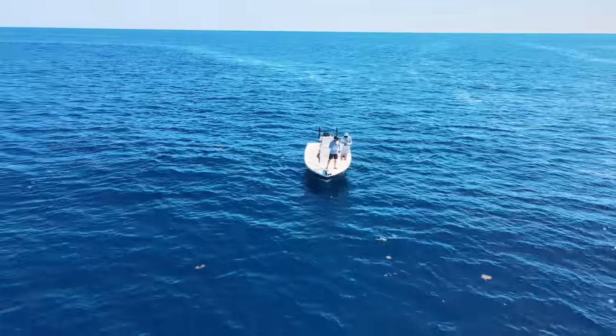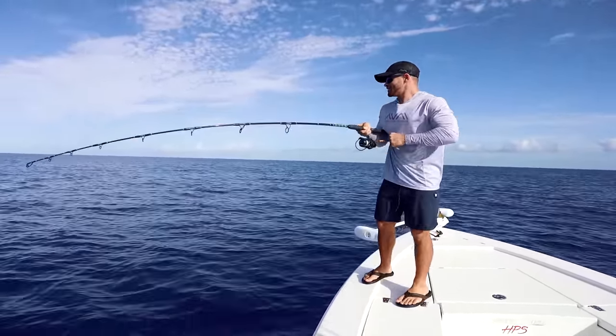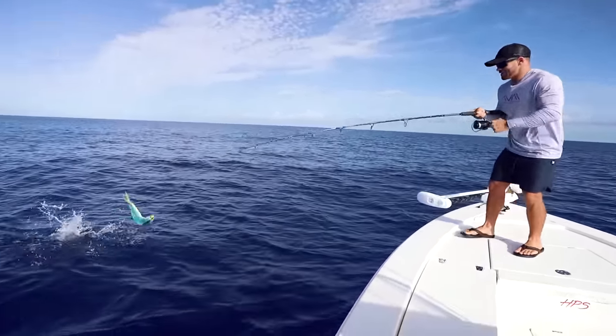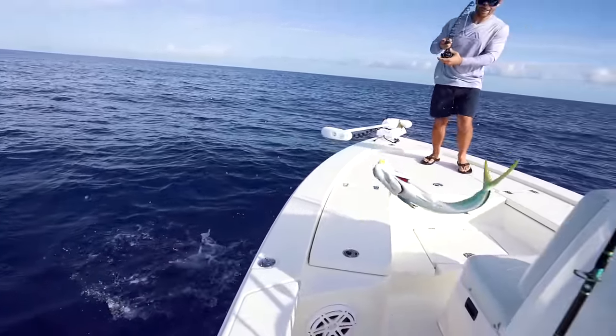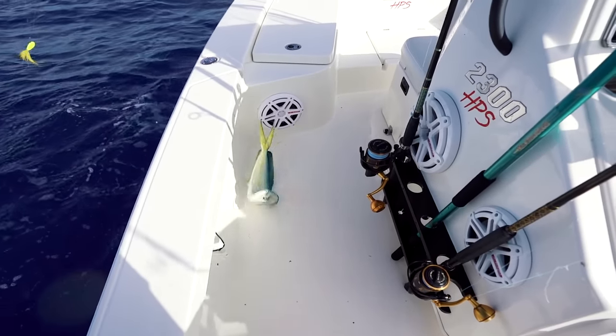Oh, mahi, mahi, dolphin, got him. Woo-hoo! Got him, baby. Watch how fast this is gonna be. Come on, just like that. That's why you gotta get him in quick, because you'll pull the hook.